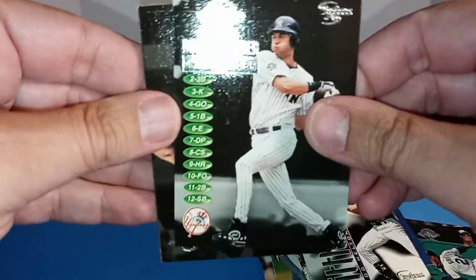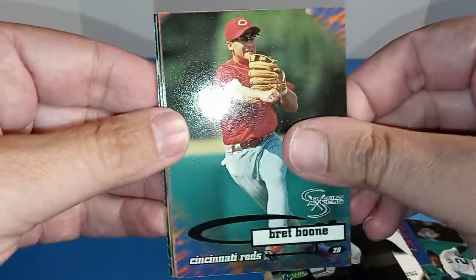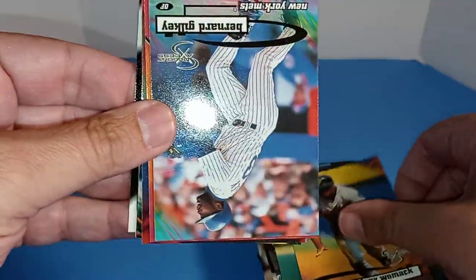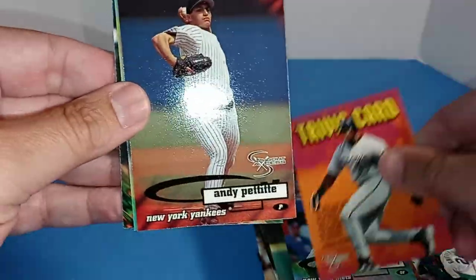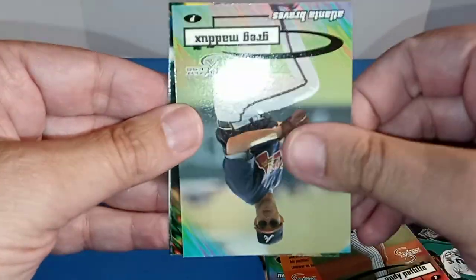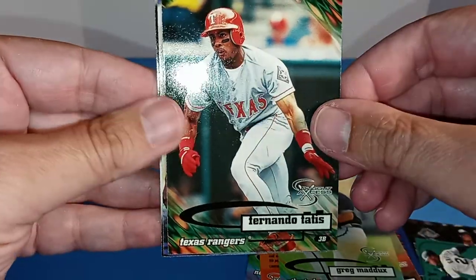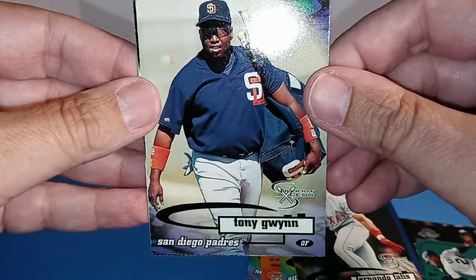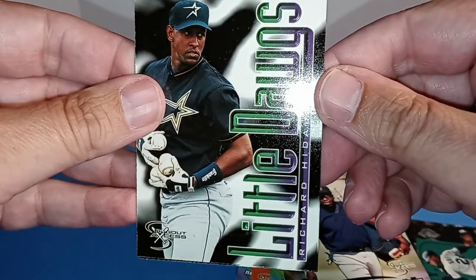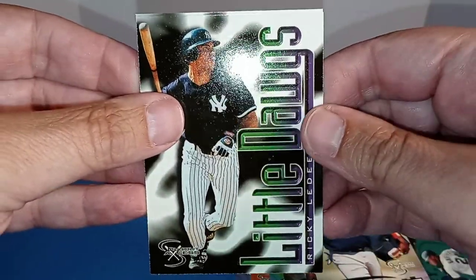Here we have a Jeter doubleheader and Jose Cruz Jr., Bret Boone, Tony Womack, Bernard Gilkey, Big Hurt trivia, Andy Pettitte, Greg Maddux base card, Fernando Tatis, there's the daddy, Tony Gwynn, a Little Dogs of Richard Hidalgo, and a Little Dogs of Ricky Ledee.